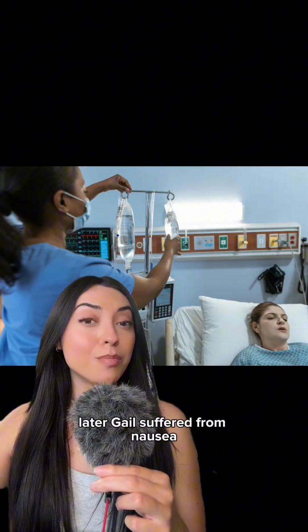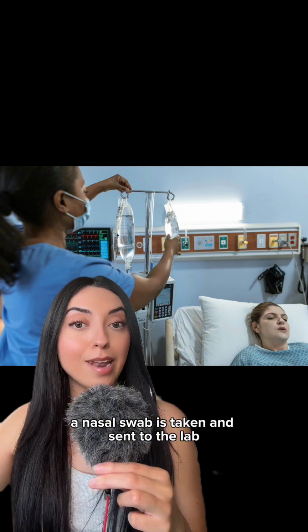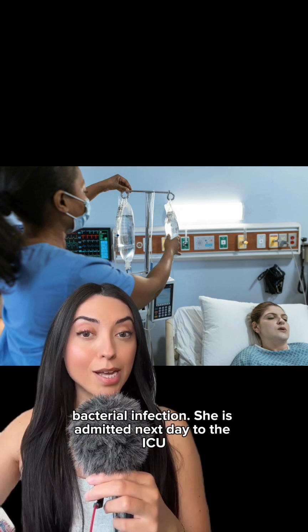Later, Gail suffered from nausea, vomiting, diarrhea, and abdominal pain. A nasal swab is taken and sent to the lab. The patient tested positive for a resistant bacterial infection. She is admitted next day to the ICU.